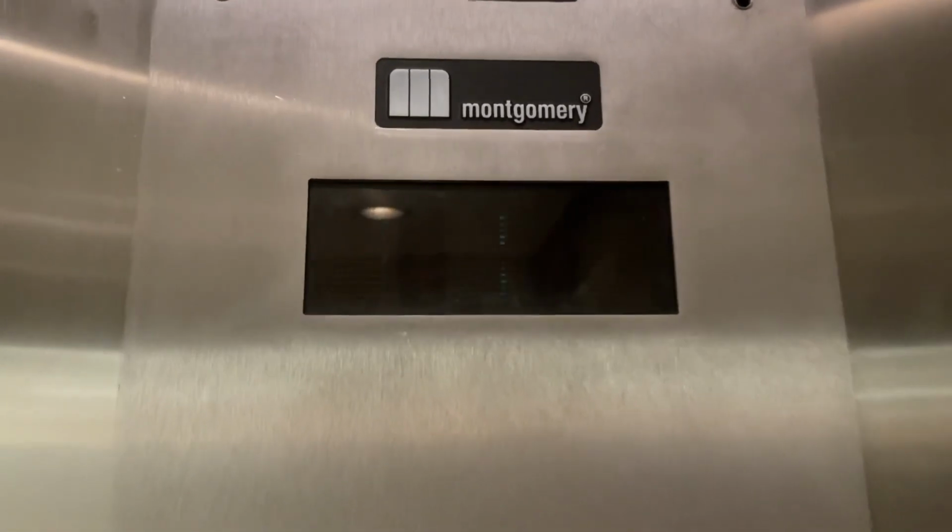All right, the indicator is burnt out on both this one and the other one. It's not burnt out, it's trying to do something. Not very successfully though.